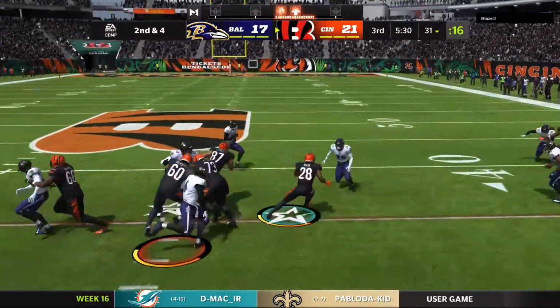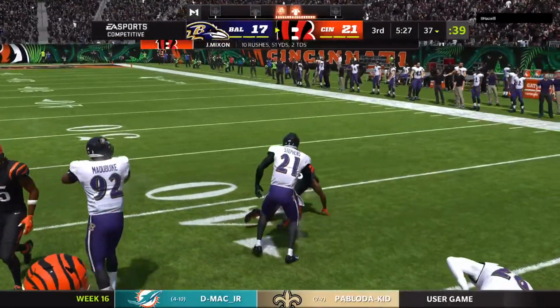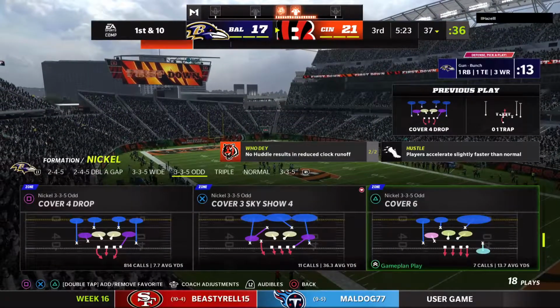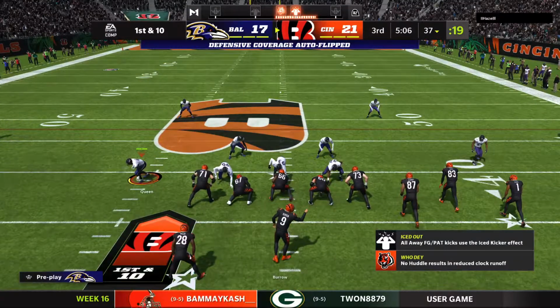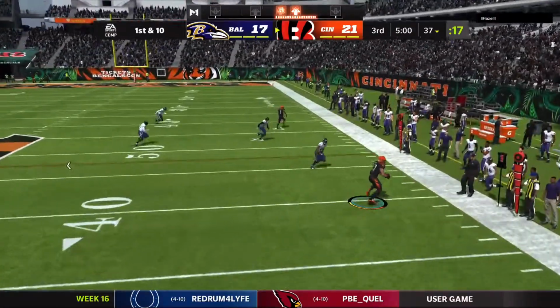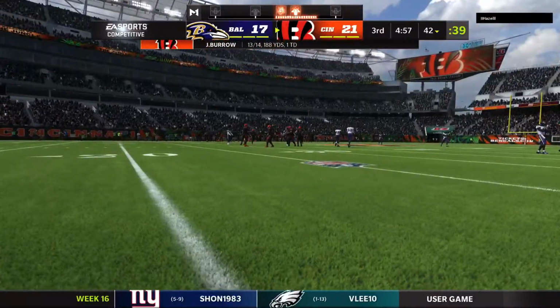A handoff to Mixon. And he'll be brought down right around the 37. 51 yards rushing for him now with a couple of touchdown runs to boot. Well, you certainly have to give a little credit here because they're playing this game now at their pace. This is ball control football, sustained runs, taking their time, and making it work. And a 5-yard gain gets him to the 42.